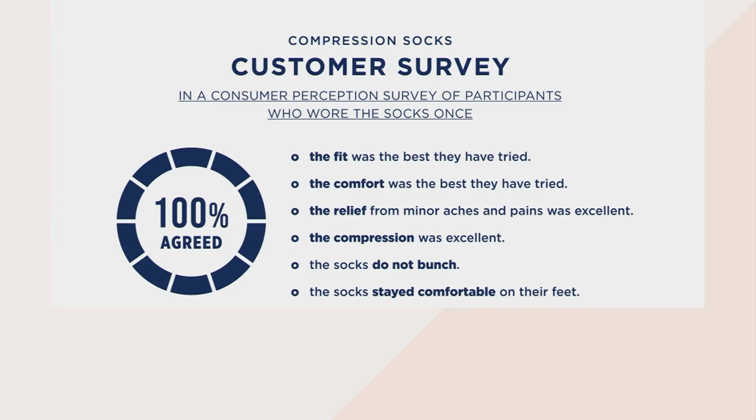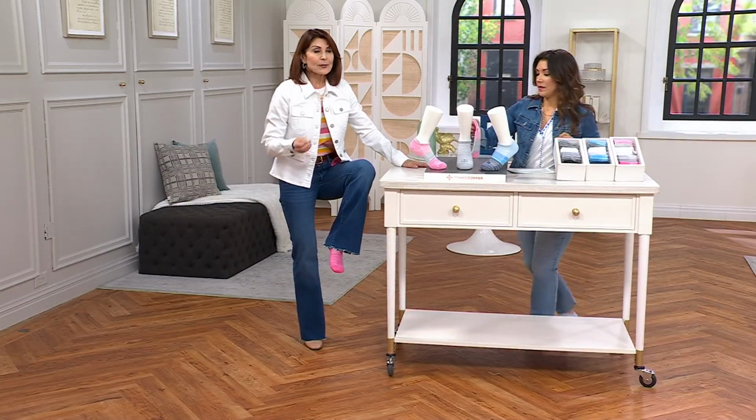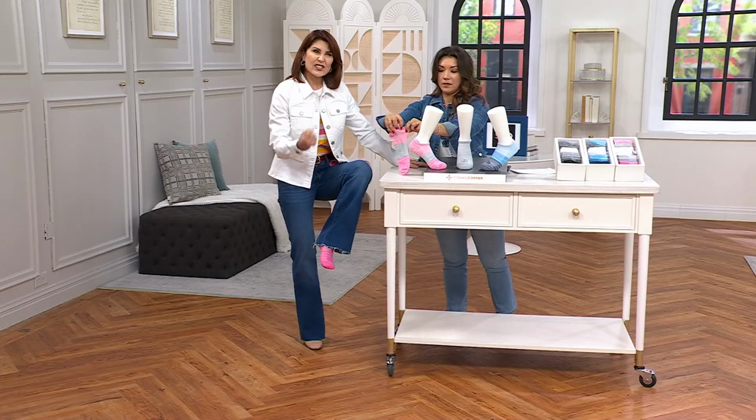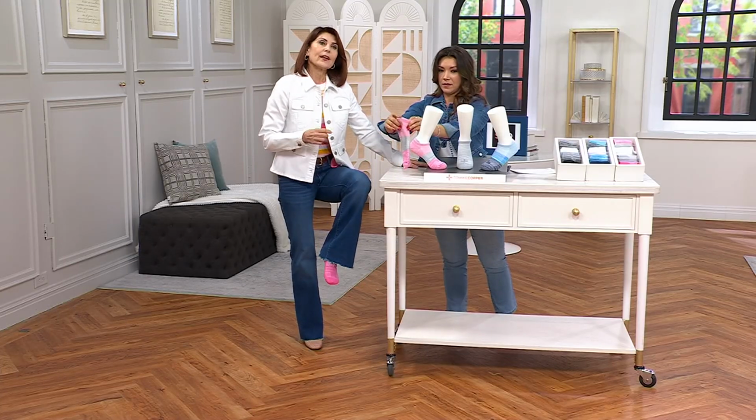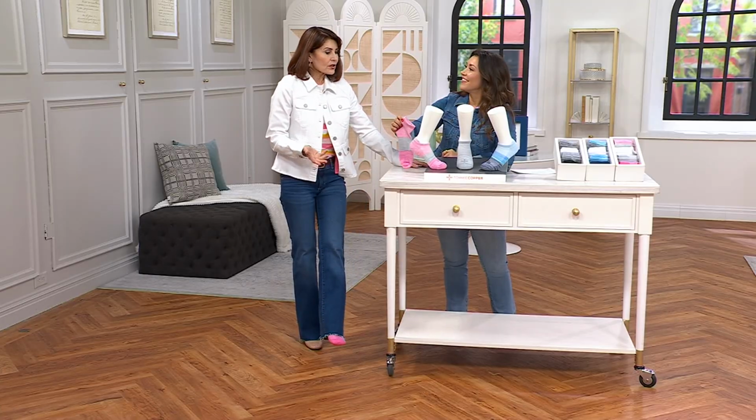100% said the relief from minor aches and pains was not just good or great, but excellent. And again, 100% said the compression was excellent. The socks do not bunch, they don't slide down, and they absolutely stay on your foot. So there's a snug stay aspect to it. They feel good, they look good, they help you perform better, and they're just darn cute.